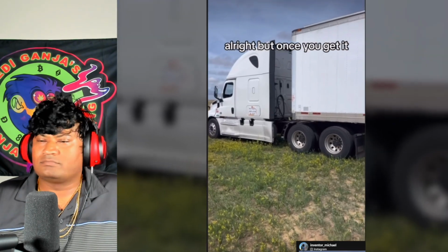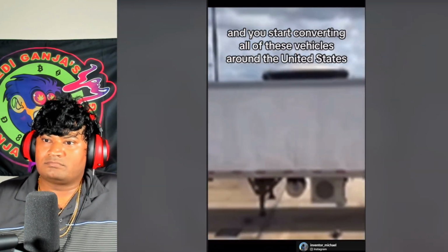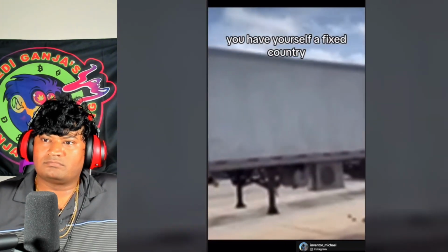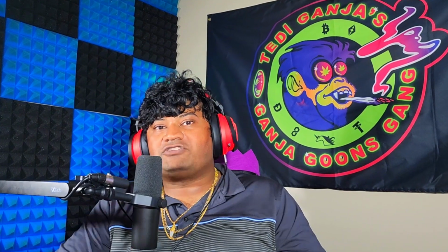Once you get it and you start converting all of these vehicles around the United States and putting farms down around the United States, you have yourself a fixed country. I'm all about fixing the country, but the math ain't mathin'. How do you get out of debt if you gotta spend money in order to get these things? Eventually it's gonna pay off.